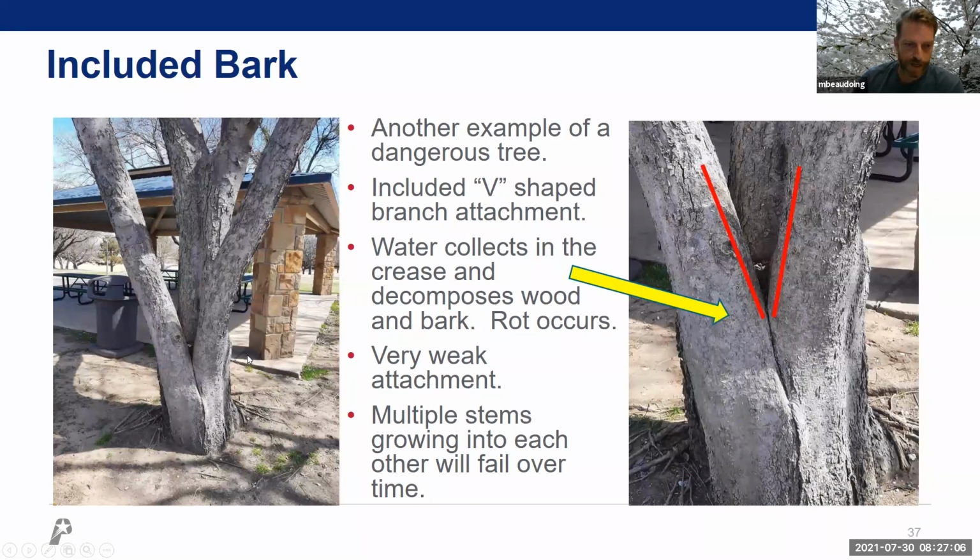Here's another example of a tree in our park system that we addressed, but this is another tree that was damaged during the storm. And I wanted to bring this to everyone's attention, because a lot of people look at trees and they say, hey, this tree's healthy. It looks really good. When in fact, these trees have structural issues. And we call this an included branch bark attachment. But for today, we'll call it a V branch shape.